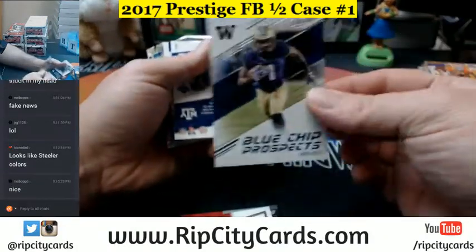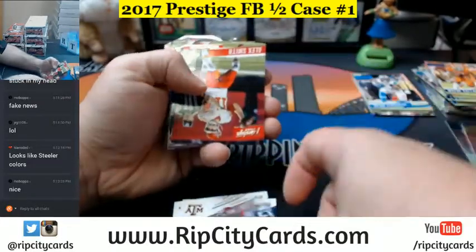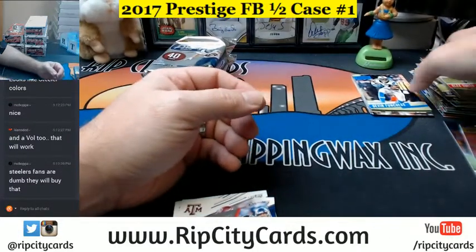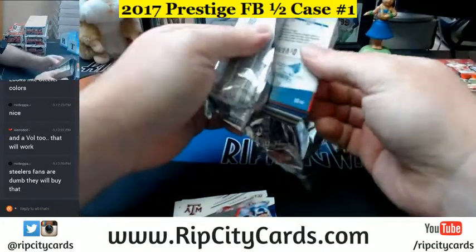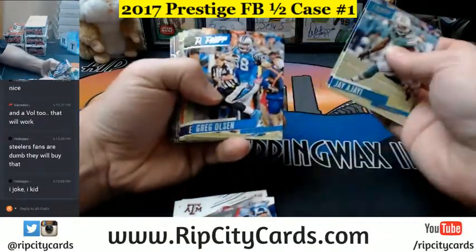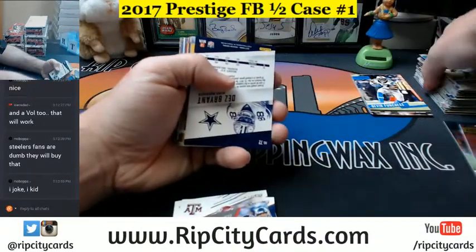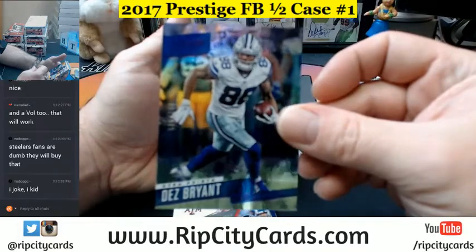Then your various inserts. More veteran base. And a kids reporter card. Oh, Ken's dad, don't tell me you're a Volunteer fan. All right, more veteran base. I don't know why they can't keep them, like, you know, in an order. Dez Bryant, Dallas Cowboys, 36 out of 100.